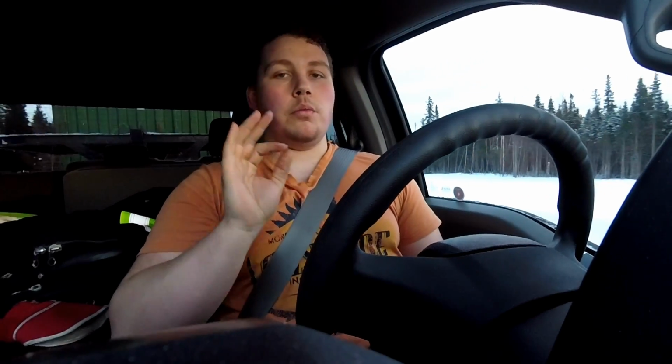If it doesn't get too dark before we get to the hills, I'll probably throw in a wicked uphill pull for you guys. This thing hauls some serious ass.